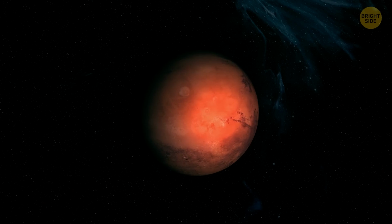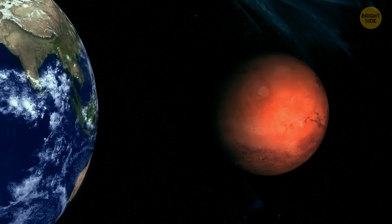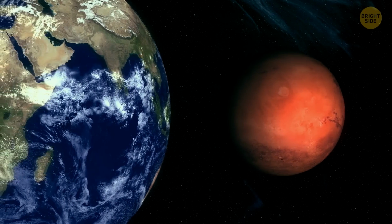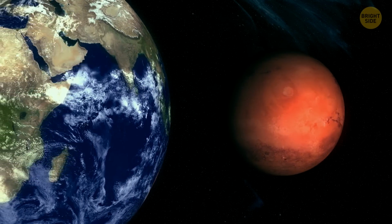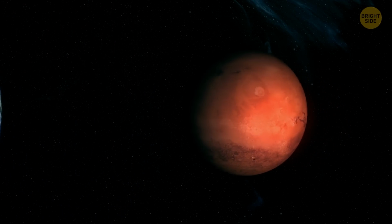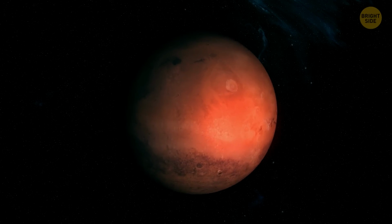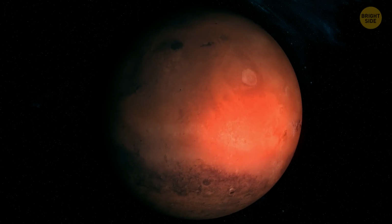Is Mars habitable? The number one thing a living organism should worry about here is space radiation. Earth has a magnetic field and a thick atmosphere to protect its surface from radiation. Mars has neither. The planet's gravity is 1/3 of Earth's. So, weaker gravity and a thinner atmosphere make it harder for any living being to survive on the red planet.